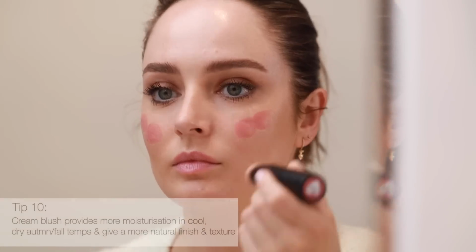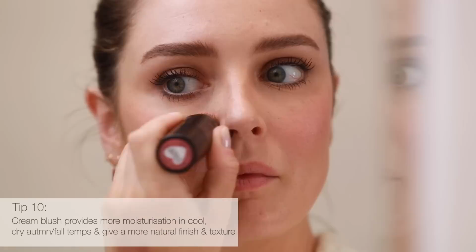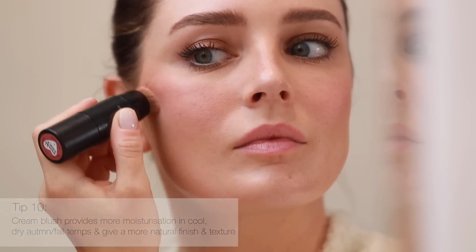I love cream blushes because of how natural and radiant they look on the skin, and they really keep the same texture that your skin has already. I also really like that step because it helps to mute down the freckles a little bit, just so that they don't look too unnatural.